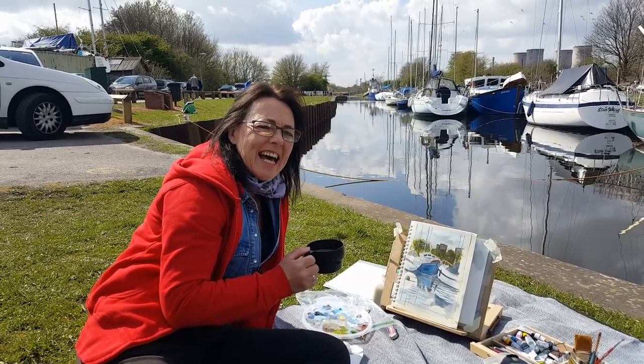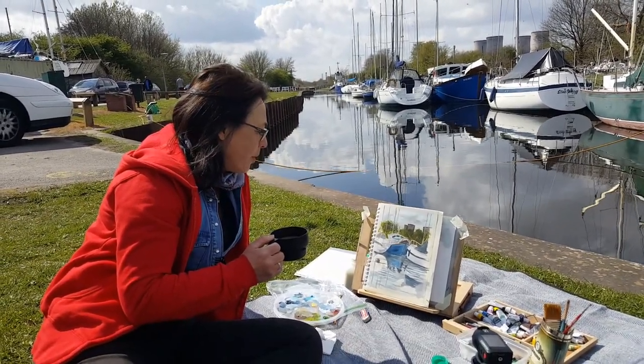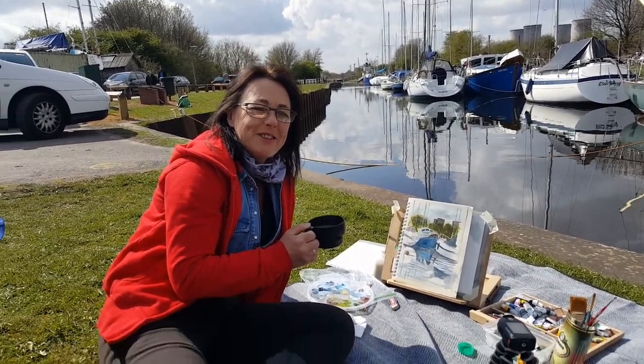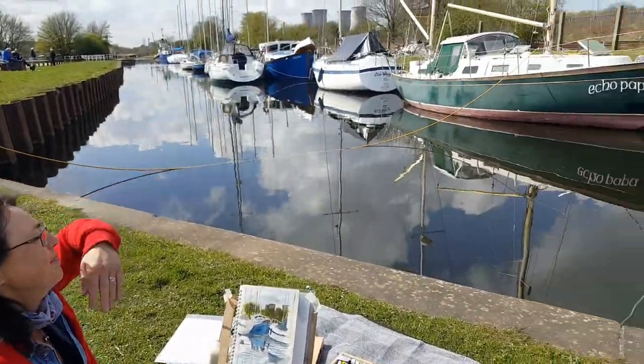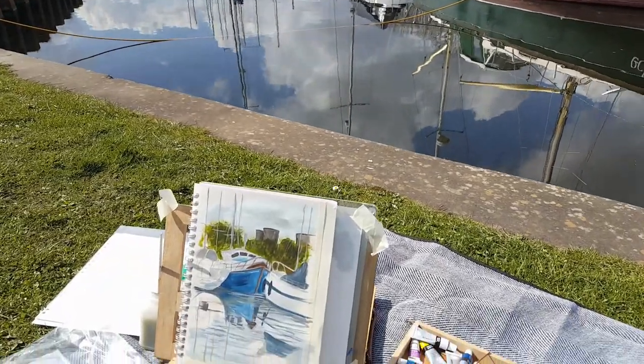I think I've called it a day. I set myself about an hour, and that's including setting up. I'm in an uncomfortable position as well, so I need to sort that out for the next one. And I'm getting attacked by midges and my paint is drying, so I'm really happy with that.